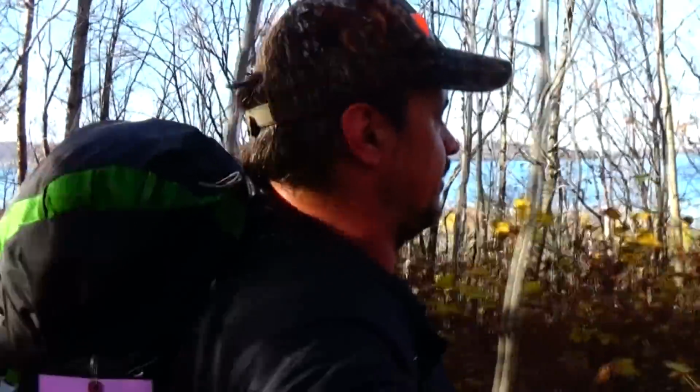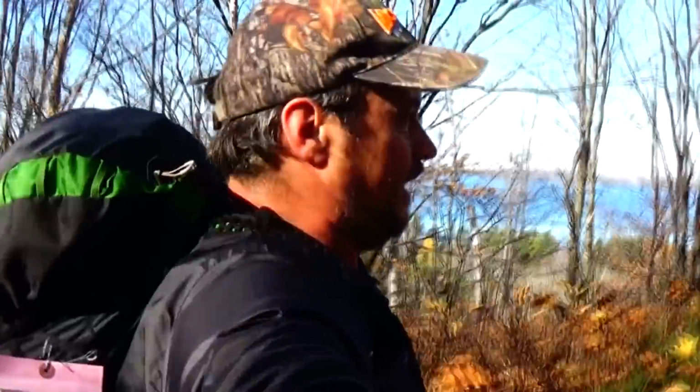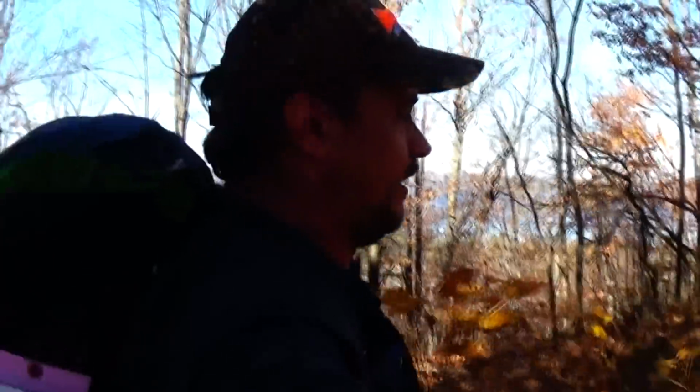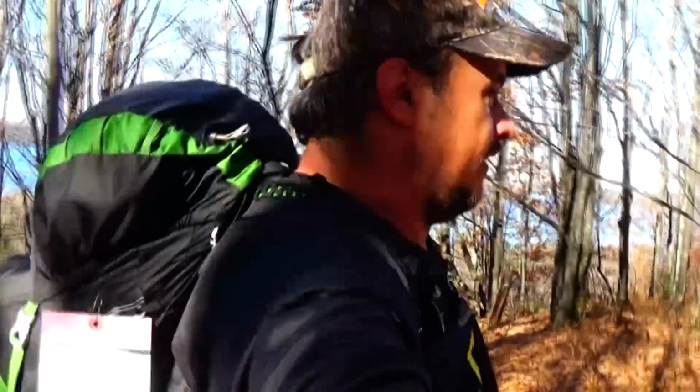Well, last time I was here was in February. Quite a difference in weather. It was very warm today. And my total pack weight last February was over 35 pounds. And today my pack weight is about 21.